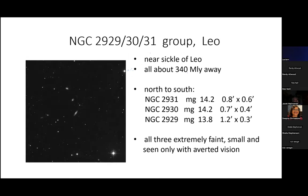And talking about really faint and difficult galaxies, I couldn't resist putting in this group, the NGC 2929, 2930, 2931 group in Leo, close to the sickle of Leo, 340 million light years away. From north to south: 2931, then 30, then 29. Look at their magnitudes, magnitude 14. Their sizes are one arc minute or less.